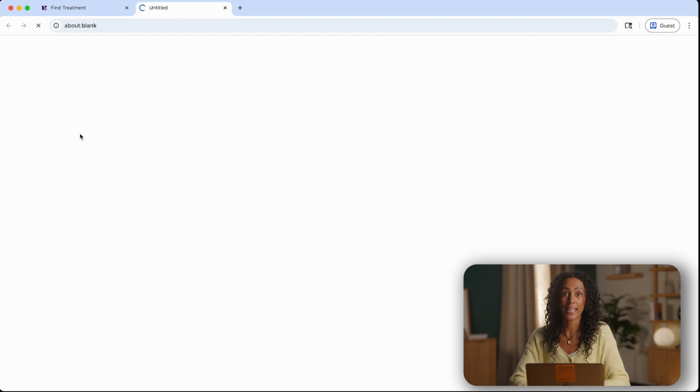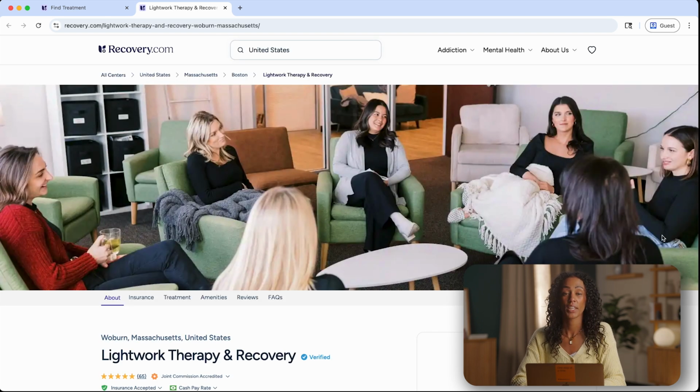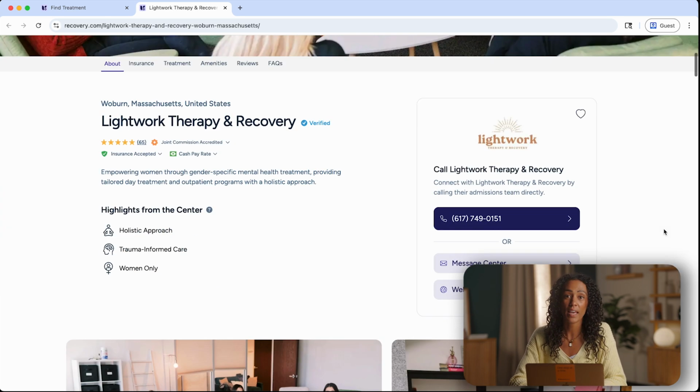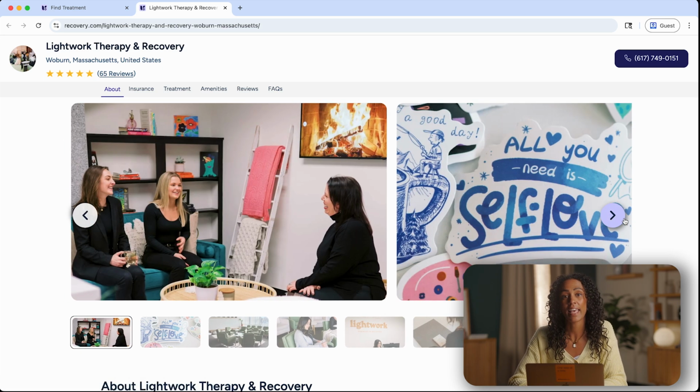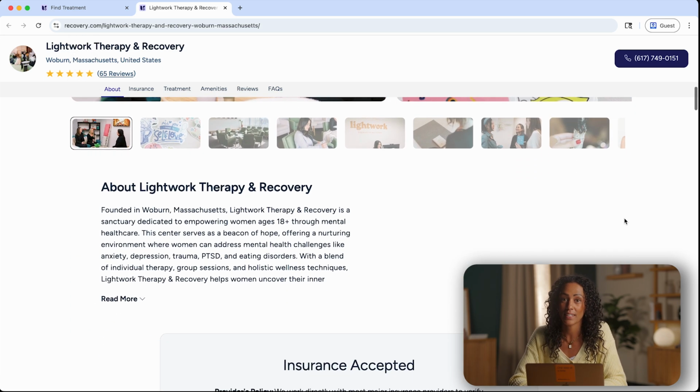Let's click into one and see if it looks like a good match. Here we are. This profile gives you everything you need. At a glance, you can see reviews, accreditations, highlights, and contact info that connects directly to the treatment center. Next, you can view pictures of the facility and read about what makes the center unique.